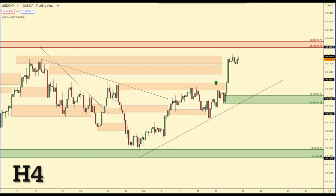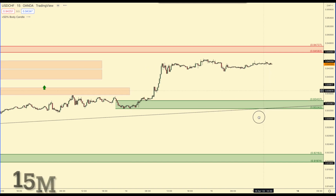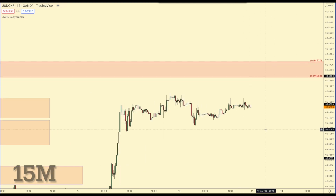So looking at a 4-hour chart, we have a beautiful 4-hour uptrend. This is absolutely beautiful. Price is looking very bullish. So you could be on the lower time frames looking for setups on a 15-minute chart, 5-minute chart. Let's go down to those time frames and see if I see anything yet. And I actually do not see anything.